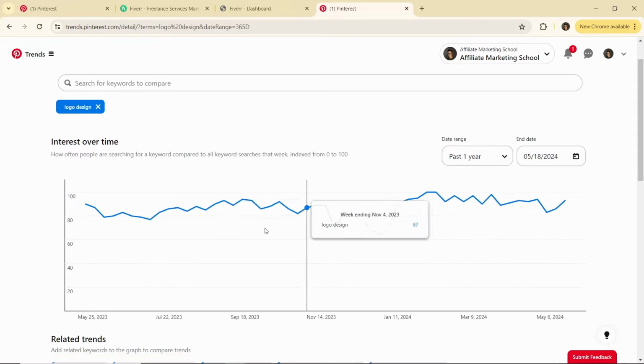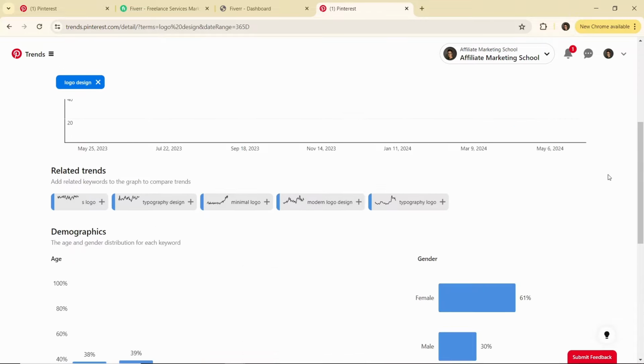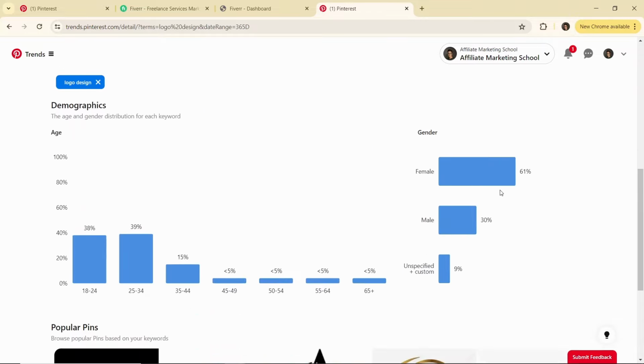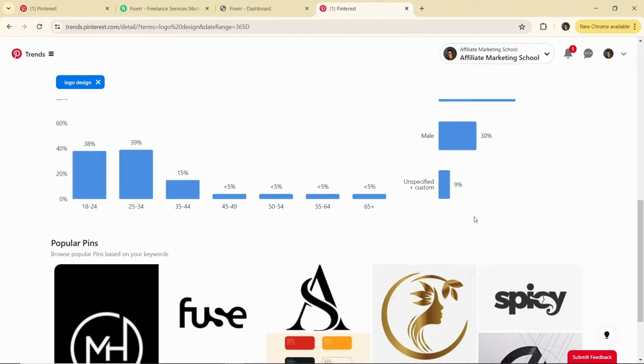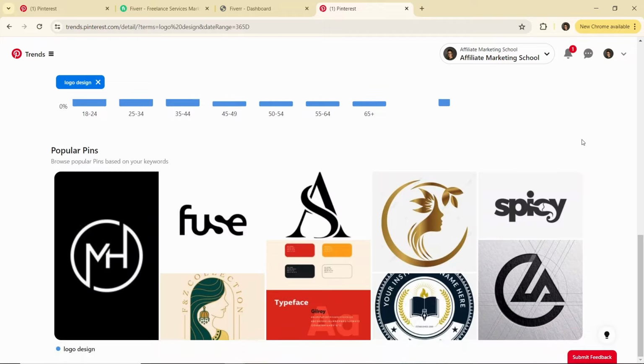And we can see that this keyword logo design is getting interest the whole year, so it really is a good niche to begin with. And even now this right here is pointed upwards, so the interest over time is rising. Also, if we scroll down a bit, we get a demographic which is mainly female but also quite a lot of male, and we also get popular pins that we can check out and get some inspiration from for our pins.